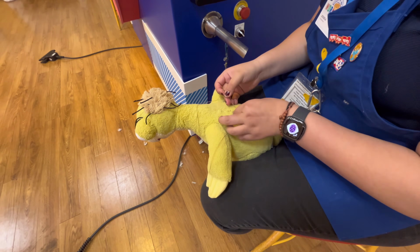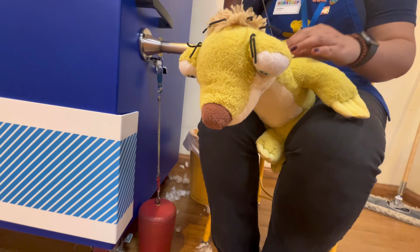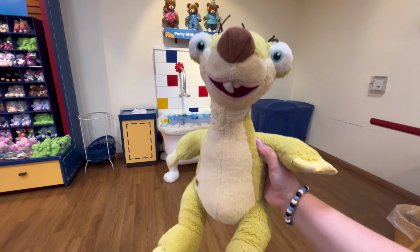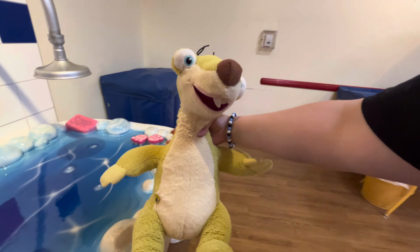Now, one thing about when you get a Build-A-Bear restuffed is it does take longer since they have to hand restitch them up. Whereas when you buy a Build-A-Bear unstuffed and have them stuffed, the stitching is already there, so all they have to do is pull it closed and tie it. But it's really not too much longer of a wait. And Sid is officially stuffed.